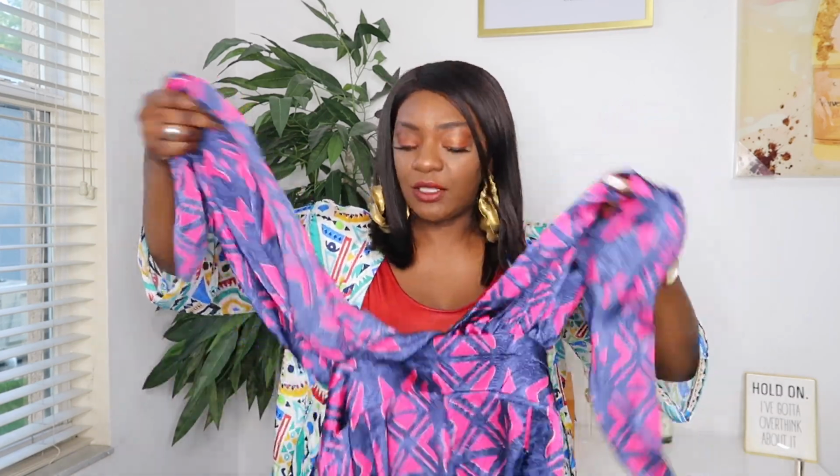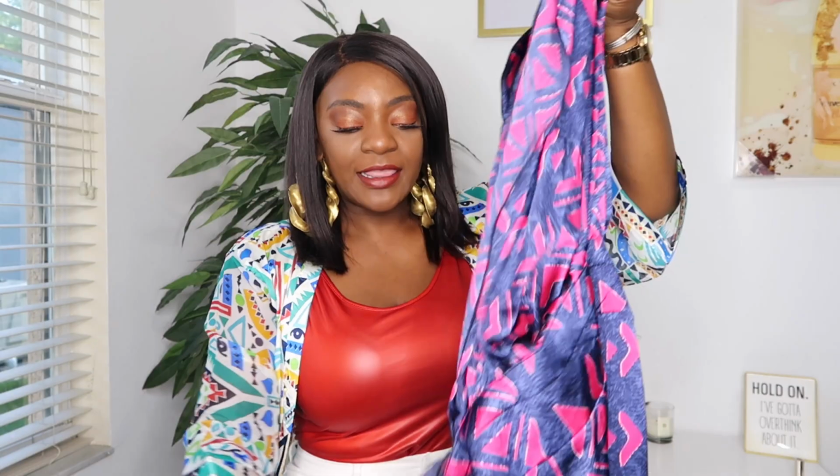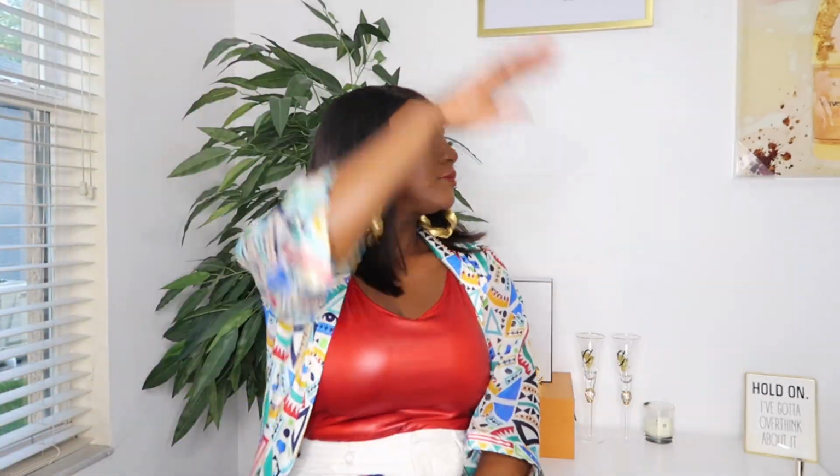Now, if you are smaller chested, I guess is what we'll call it, you will probably have a lot of loose material, but don't worry, you can do a lot with that. You can flip it over, you can tuck it. Listen, the possibilities are completely endless with this piece, and that's why I love it. Also, the front part of this is more of a solid silk material, and then the back straps are sheer. Hello. I mean, absolutely stunning.